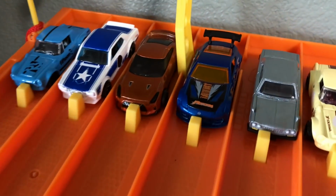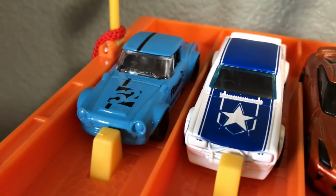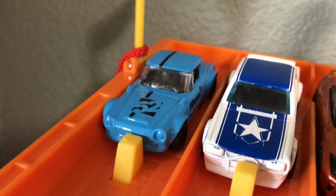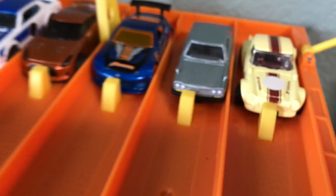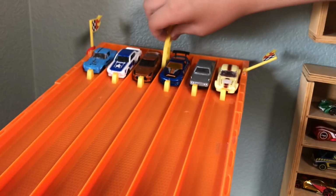The racers have picked their lane. You've got a GTR, you've got a Skyline. We are unsure whether this is a Nissan or a Datsun. Really, no one in the world knows about these two cars. But we also have a Matchbox there. Who's gonna take it? In 3, 2, 1.